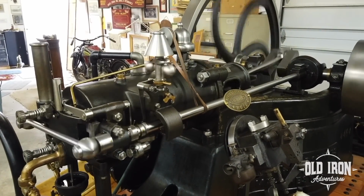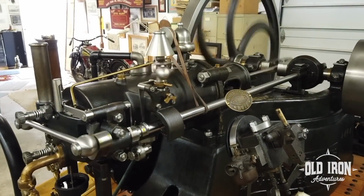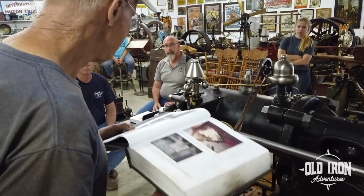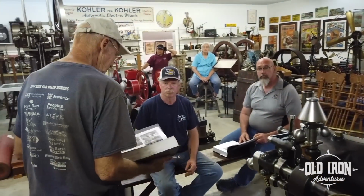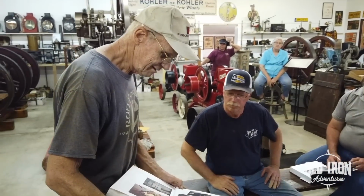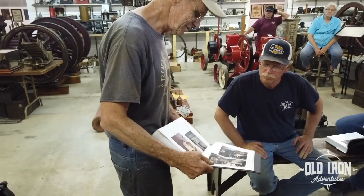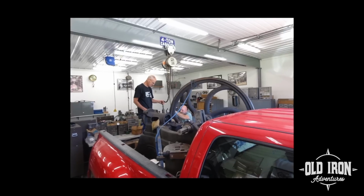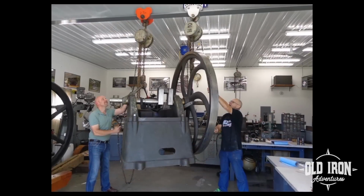And I think Alex picked up the book. This is the documentation of what he did. It's 900 pages of this restoration. The job to restore this engine was a massive undertaking.